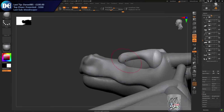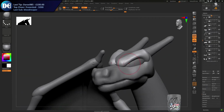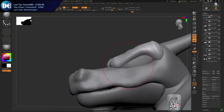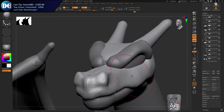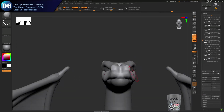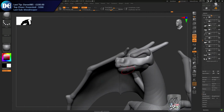Right. By the way, Rag, how's your sculpt going then, dude? I know you were saying just earlier that you're thinking about joining in. Right, let's move that around. Make that just a little bit rounder. Cool. So far, so good.